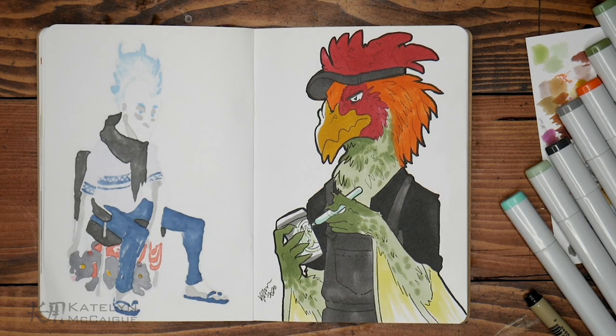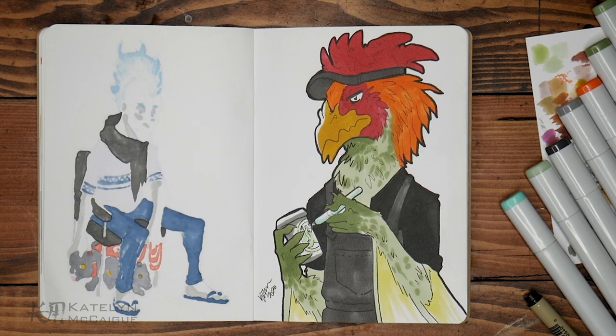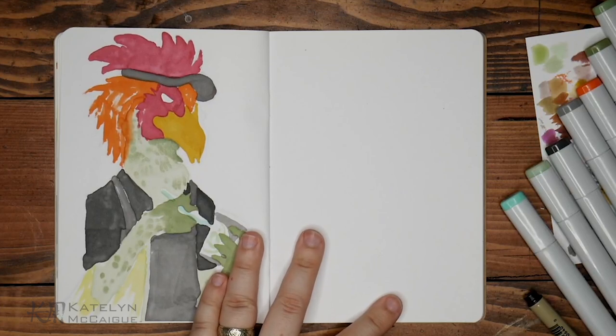All right, next up from MJPete27. I had a thought about this series, and I think you might consider a dryad or wood nymph pruning a tree or planting something. I think this would be really cute. I have kind of an idea of how to do this, maybe a cute little potted plant or something, but let's get in and start planning this out.